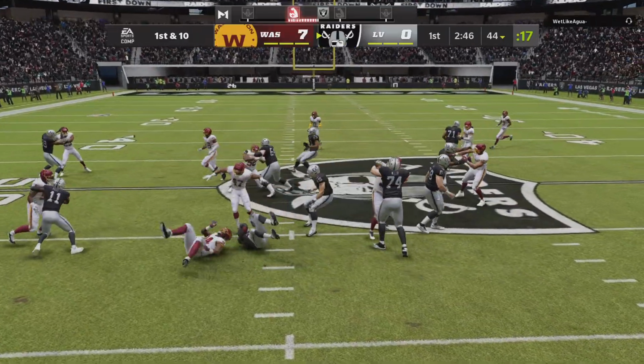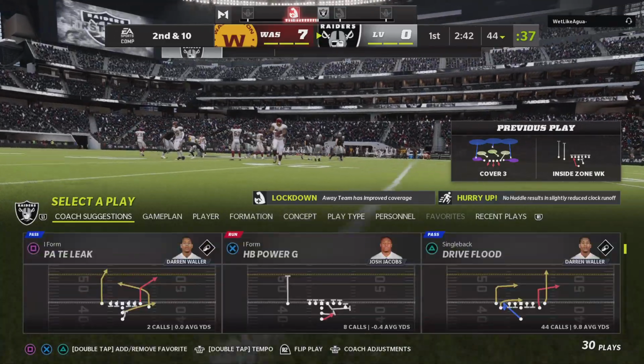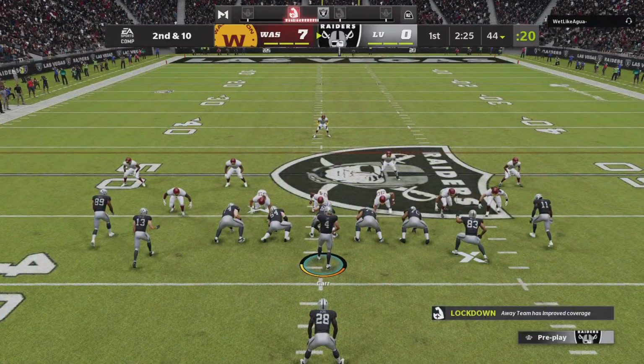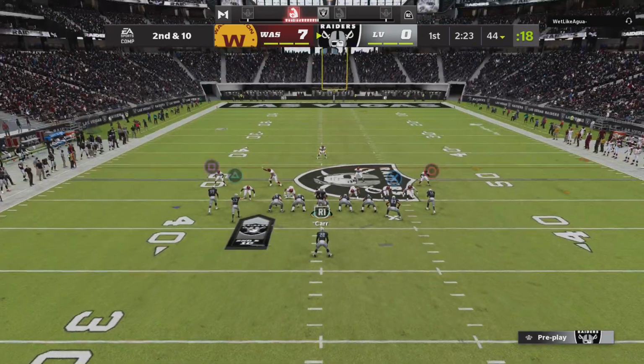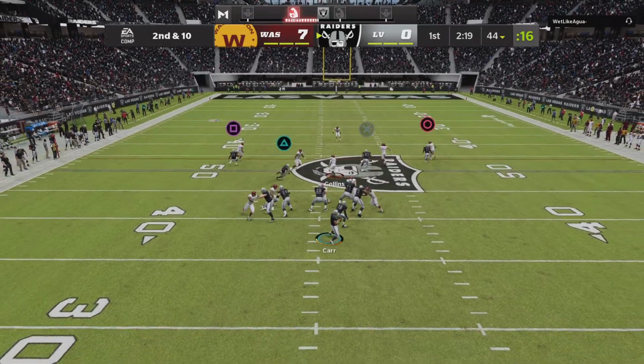Jacobs now. And this time they were ready for him as they'll stop him right at the line of scrimmage. And the big fella stuffed that one up in a big way. I think doubling him has to be a priority because you can't move up to the next level if you don't take care of him first.